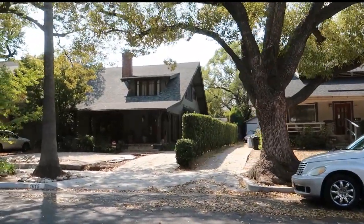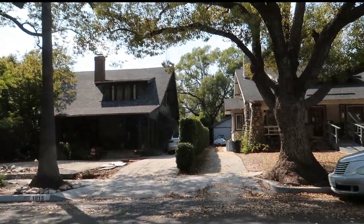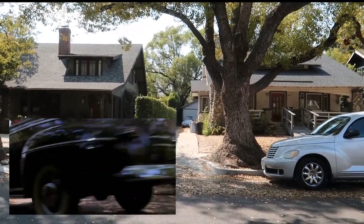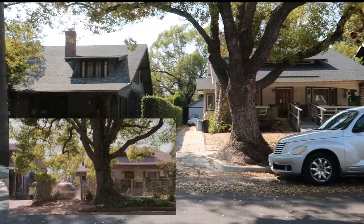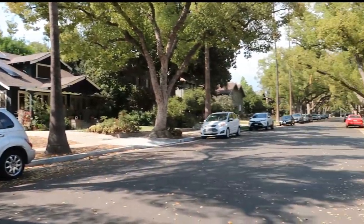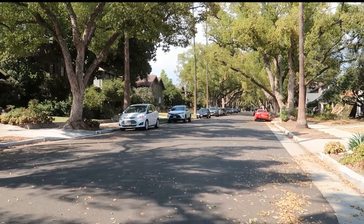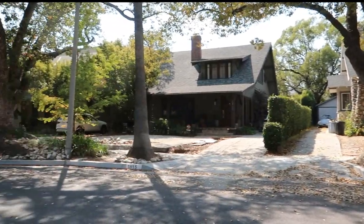This house right here can also be seen in the movie as Biff turns in back to the garage back there. Three houses in very short succession. Very close to each other. All on the same side of the road, too. Interesting.